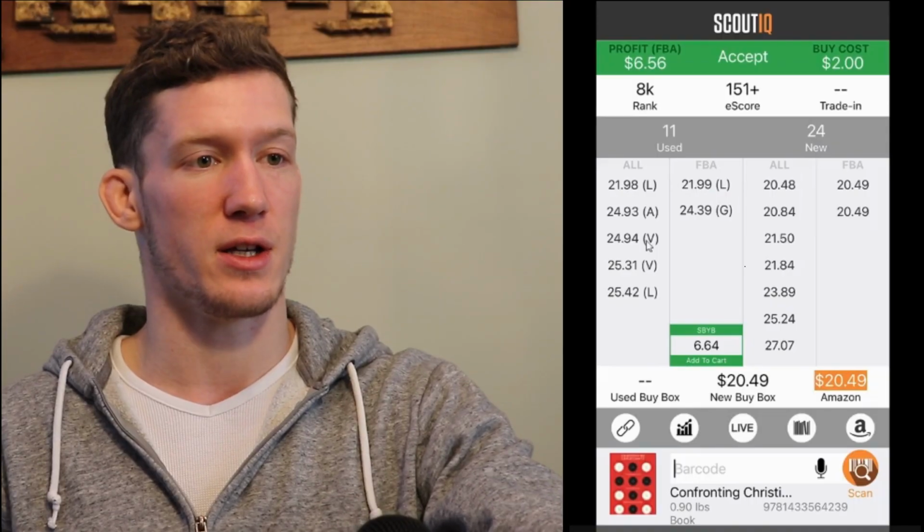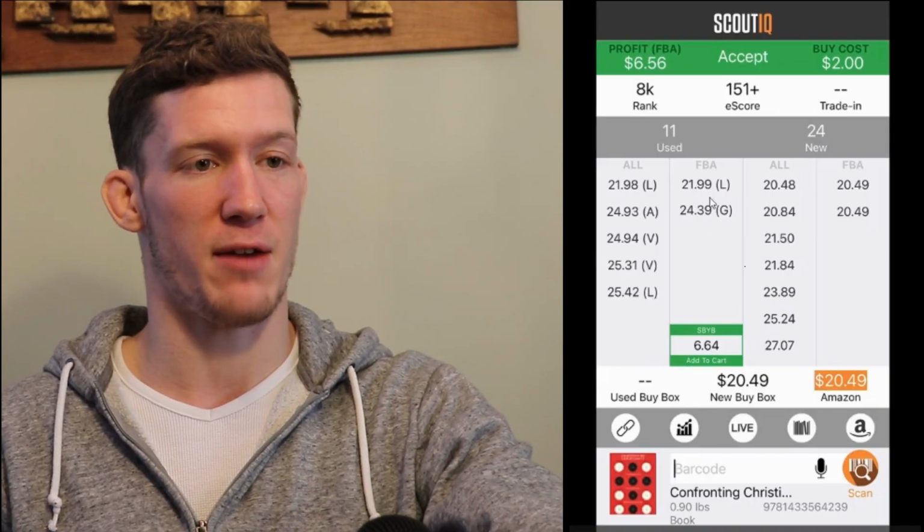I'm not gonna go super in depth in how to read this because it can take a while for you guys to learn, but just know that if it turns green, generally it's good. Make sure that you're comparing against the right prices. These are all the used prices. These are the FBA prices.